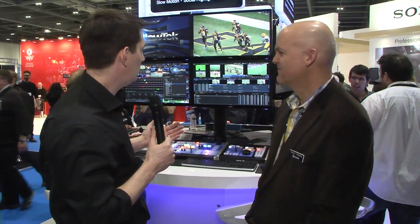Well, one of the most exciting stands at any exhibition is always the NewTek stand. This year it is no exception. We're here, we've got Carter Holland with us. Hi Carter, good to see you. Good to see you. Now, I understand we've got some new stuff, first time seen here in the UK. Tell us a little bit about what we've got here.